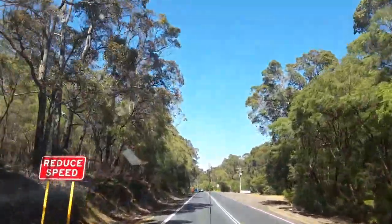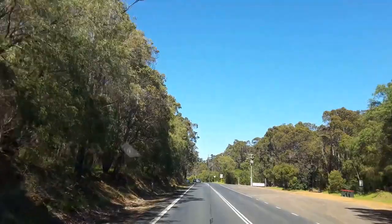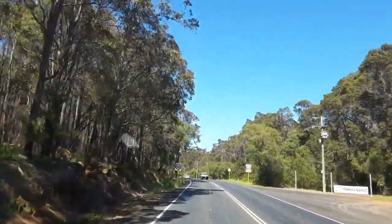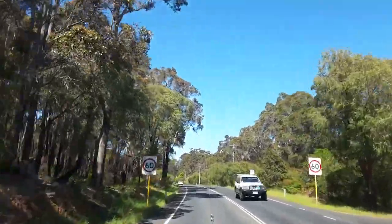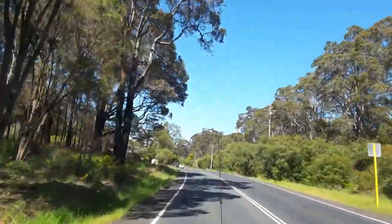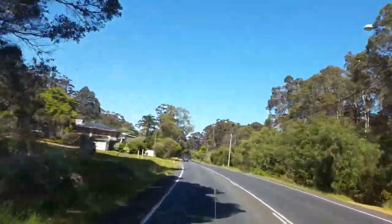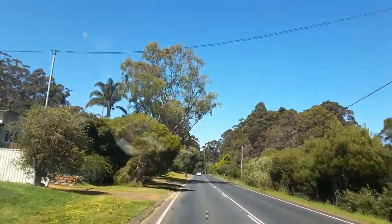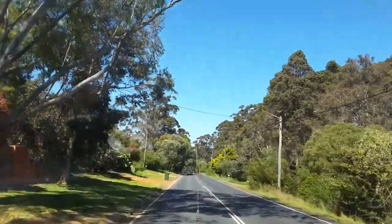Sebab every town you go to, speed limit akan drop like all of a sudden. Jadi this is 60. Usually in the small towns you drive at 60 or something, you know. But the drop is quite drastic.